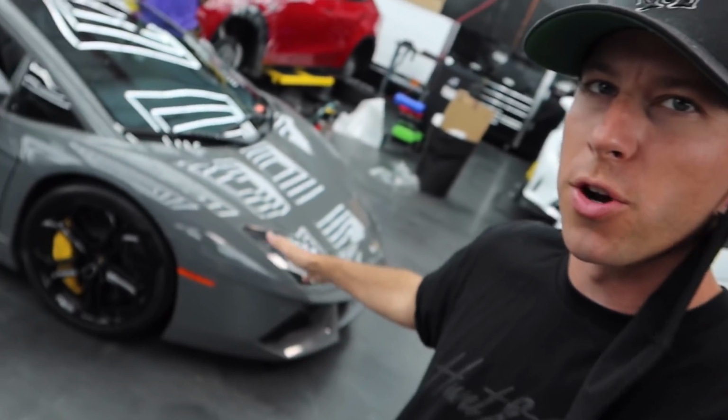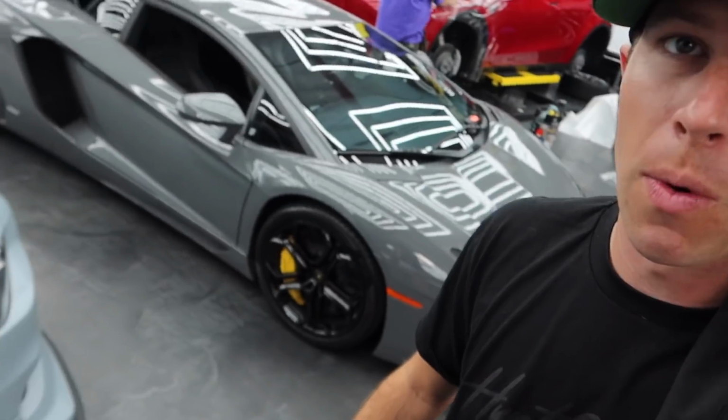I originally went with the Nardo gray because gray is actually the brain cancer awareness color. I thought it was really cool because I've always wanted a Nardo gray car like the BRZ, but I wanted it on the Aventador. And because it was brain cancer awareness, that color has kind of resonated with me, obviously because of Sabrina. So I went with their Nardo gray.